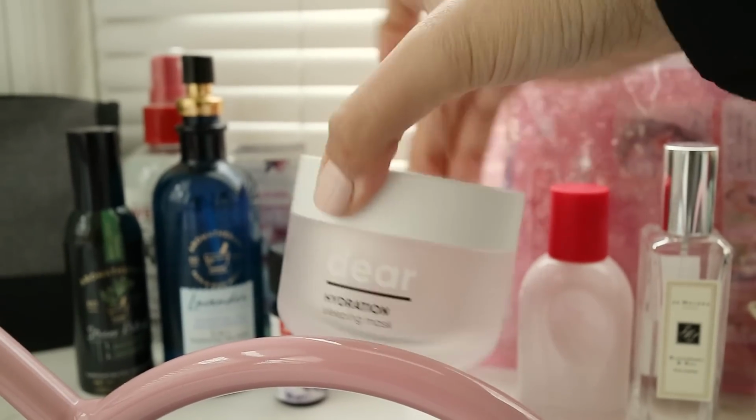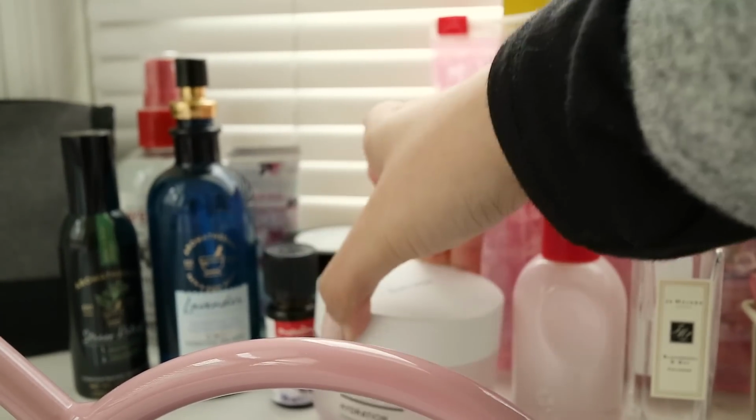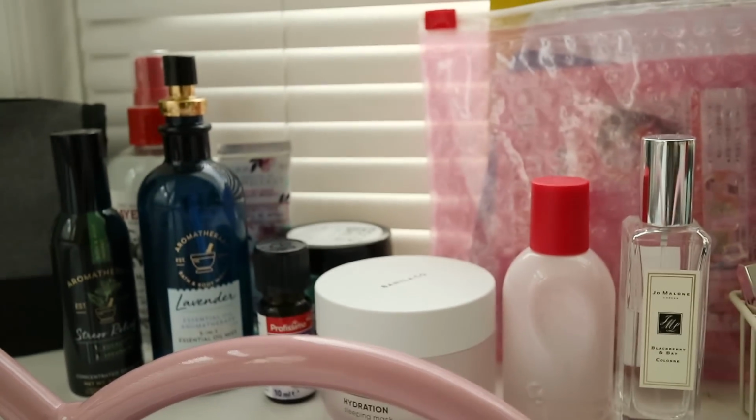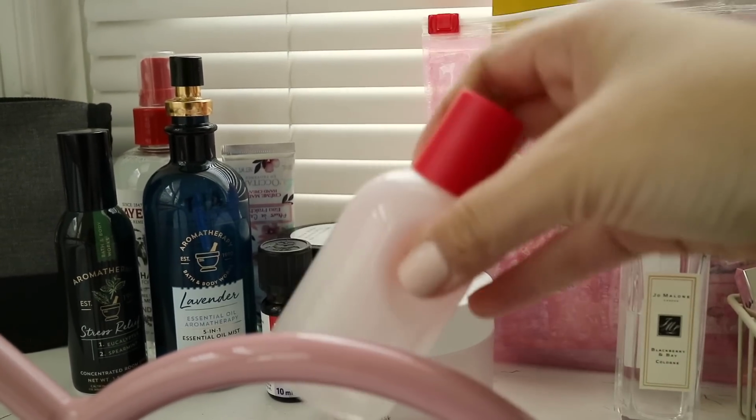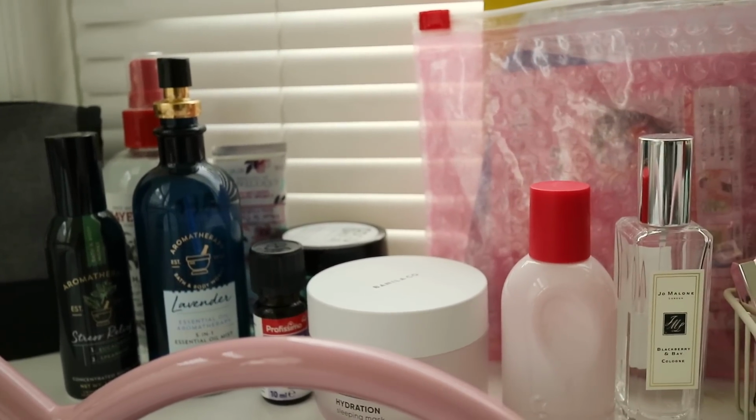I also have a moisturizer. Why am I talking about this? I have a moisturizer which was from my cousin Val. I use this because it's very windy out, and if you're curious, the perfume that I use every day is Glossier You, which I really love, and I also have other perfume.